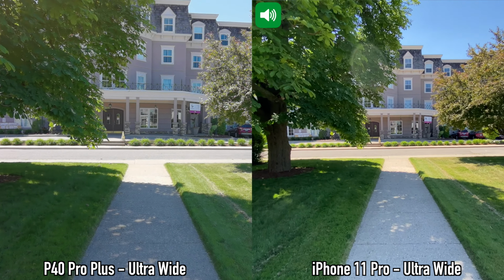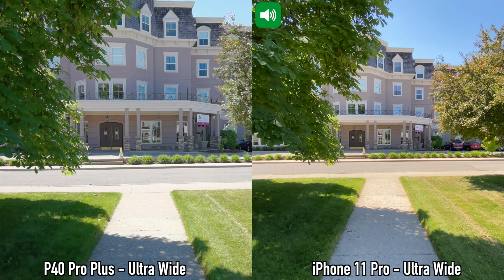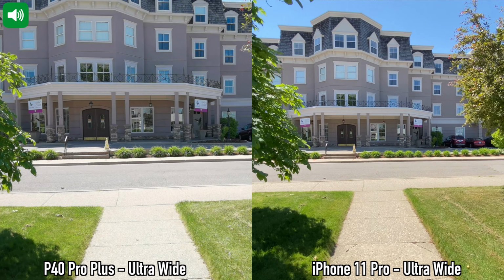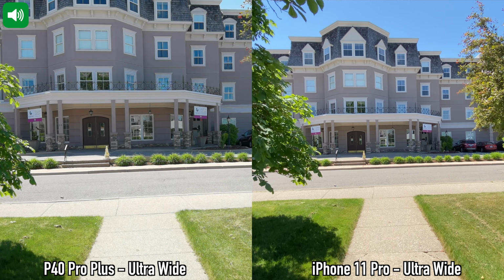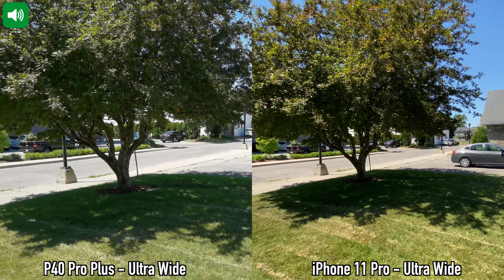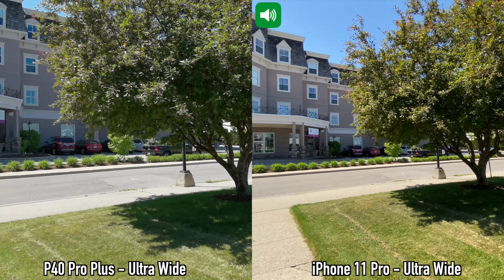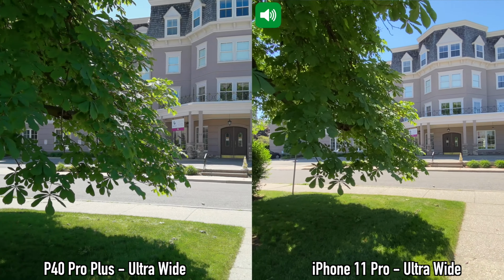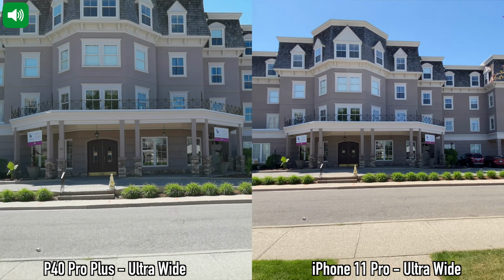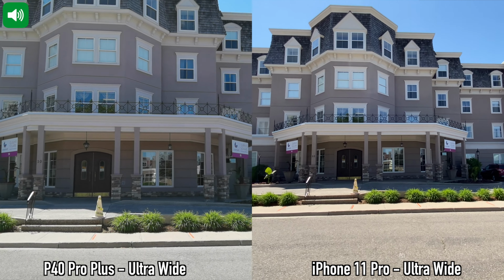We're moving on to another quick recording between the iPhone 11 Pro and the Huawei P40 Pro Plus. For this recording, I'm using the ultra-wide lenses on the back of these two devices, and of course I'm recording in 4K at 30 frames per second. So I'm gonna pan right slowly and then back left, and we'll walk straight for a bit. So yeah, this is how this whole recording in 4K 30 frames per second with the ultra-wide lenses on the back of these two devices would look.